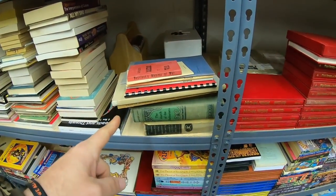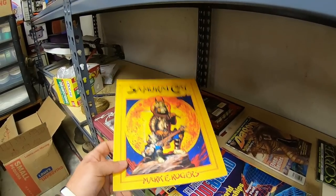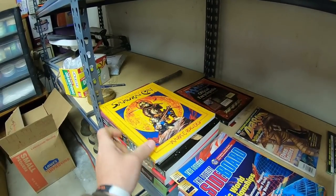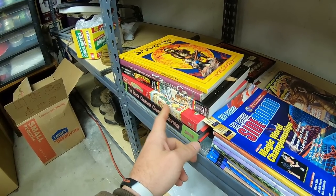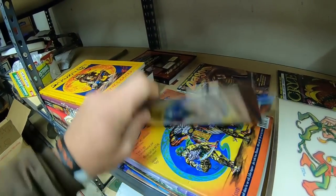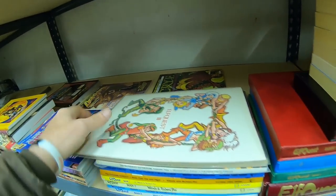Some older books I'm going to have to do some more research on. And right here, we've got more adventures of Samurai Cat. And then, of course, the Adventures of Samurai Cat. The Cartoon History of the Universe here, first and second. Duelist magazines, okay. I thought those were pretty neat. Magic the Gathering, Dragon magazine. This stuff right here, ElfQuest.